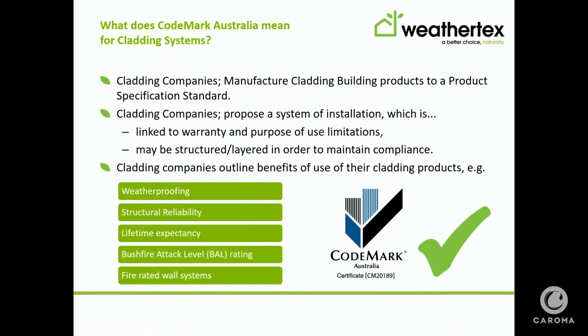So what does Codemark mean for cladding systems? Companies like Weathertech manufacture our products to a product specification standard, and those standards are sometimes referenced in the construction code. We propose a system of installation which is linked to warranty and purpose of use limitations. That kind of speaks for itself: you need to install it in a certain way to get a warranty from Weathertech. And one example of a purpose of use limitation would be, don't use it on a class 2 to 9 commercial project of type A or type B construction because it won't comply.